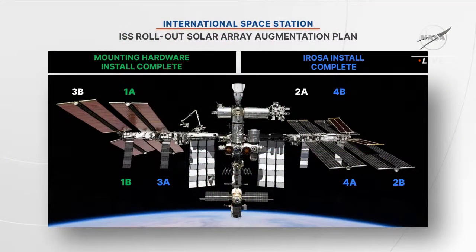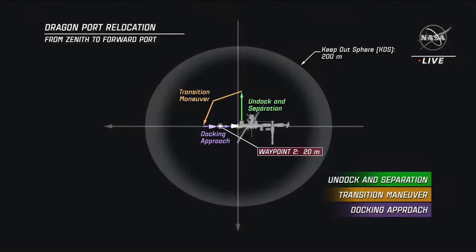Docking to the zenith port allows the robotic arm, in this graphic to the right of the 1A power channel, Canadarm2, to position itself and move along the station's truss and reach out to grab the IROSAs from the unpressurized trunk. The reach of Canadarm2 is just enough to reach the zenith port. It can't quite reach the forward port. So this relocation maneuver allows the crewed Dragon vehicle to easily move between the two ports so that the Dragon cargo vehicle can arrive on the zenith port. That launch is currently targeted for June 3rd.